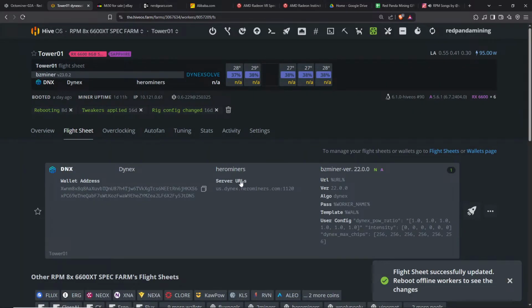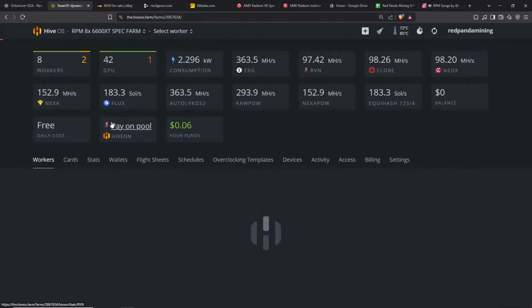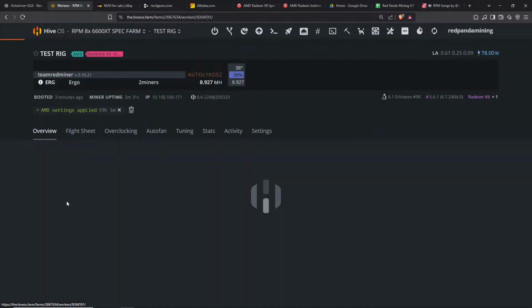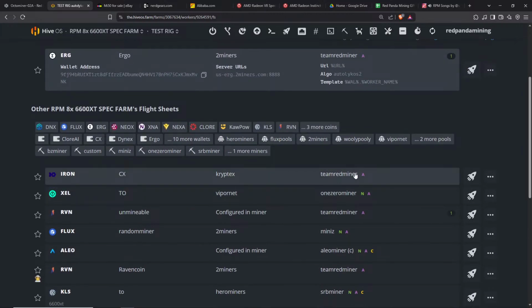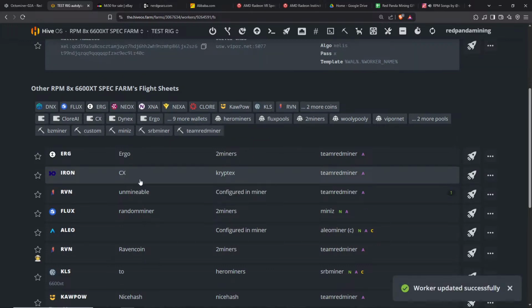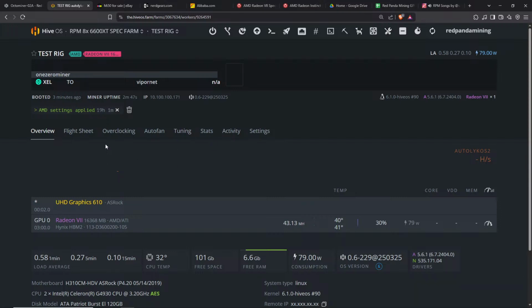All right, let's see what happens. If that works, I mean, that's perfect. Okay, let's see if it works. Oh, this GPU is mining right now. 8.9 megahash, 78 watts on Ergo. Okay, I don't think we're gonna do Ergo on this GPU. I want to see what this does on Zealous. Zealous is the one I want to see. Oh, 43 megahash.